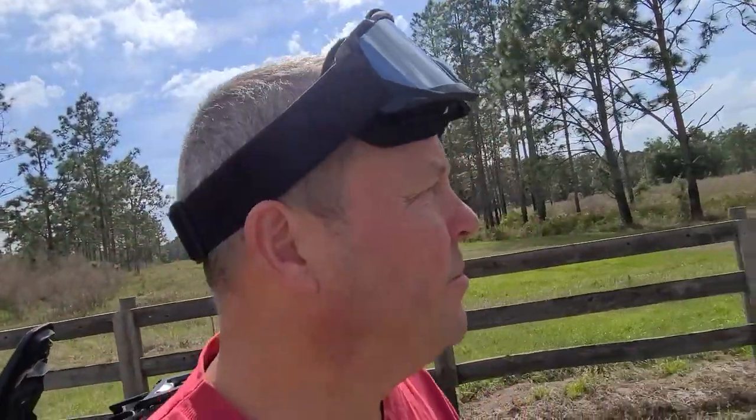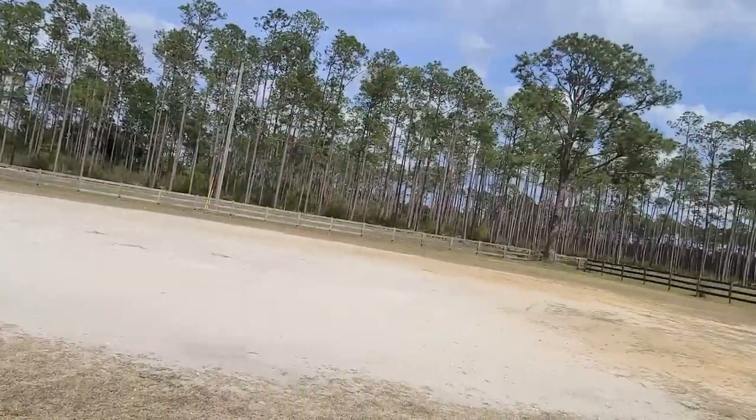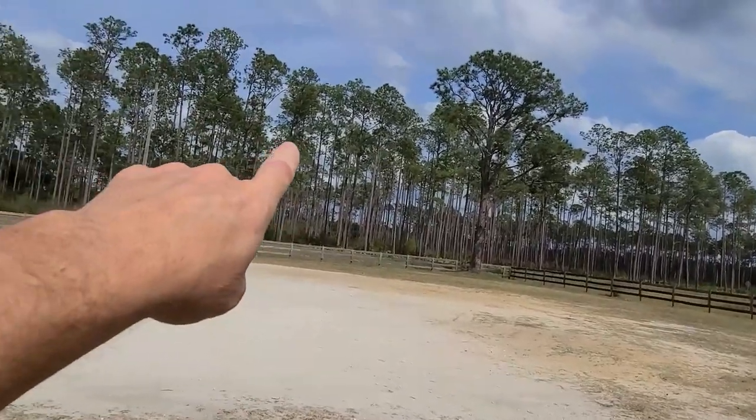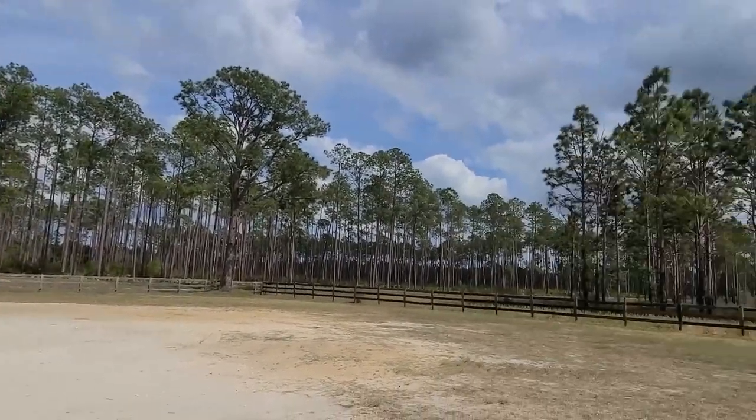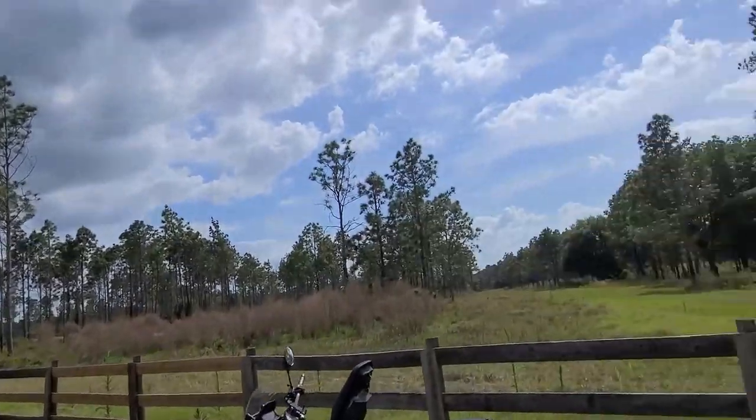So, back here at the Sunnyhill restoration area, we've been here before. I'm surprised. You can see there's the, that's the Ocala National Forest right there, by the way. And there is somebody here, somewhere. I don't see them going down the trail.